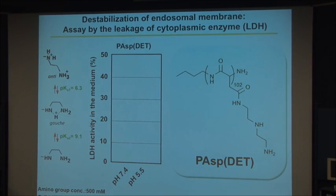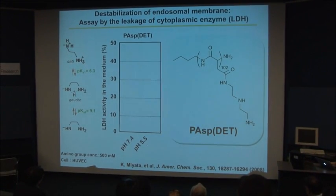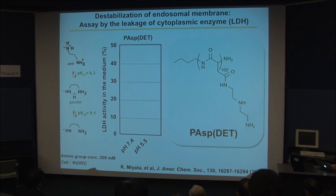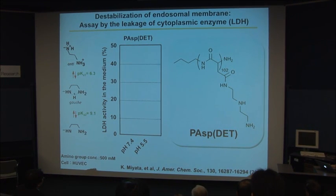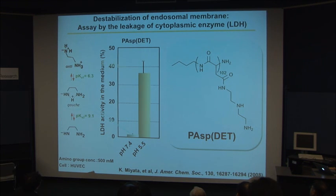So this double protonated structure seems to show very strong membrane disruption abilities. How can we confirm this? By the leakage of a cytoplasmic enzyme, LDH. At pH 7.4, in the case of the polymer in a single protonated state, there's almost no enzyme leakage, meaning very weak interaction with plasma membranes. However, at pH 5.5, a significant increase occurs. That means that only in the acidic condition does this polycation show a strong interaction with endosomal membranes.